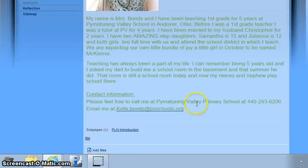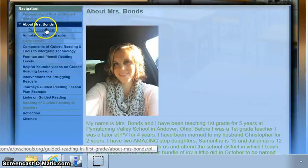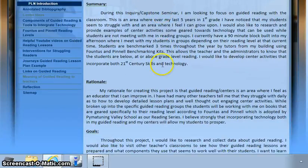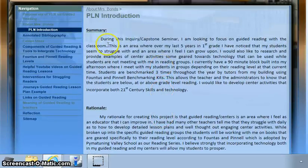And then I have my contact information below so that you can see that I have some other information there. And then the next page is my PLN introduction. And on this page, it just talks about my summary of what my capstone project's going to be about, and who I am, and what I currently use guided reading as.